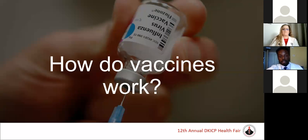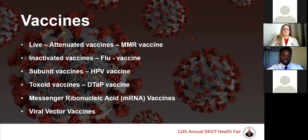And then next, I'm just going to quickly talk about how vaccines work. A vaccine is a substance that helps protect against certain diseases. Vaccines contain a dead or weakened version of a virus or pathogen, resulting in antibody production. These antibodies help your immune system recognize and destroy future viruses in future infections. And then here's a list of the current vaccines that we use today with examples. We have the live attenuated vaccines, such as the MMR vaccine. We have inactivated vaccines, like the flu vaccine. There are subunit vaccines, like the HPV vaccine, and toxoid vaccines, like the DTaP vaccine.